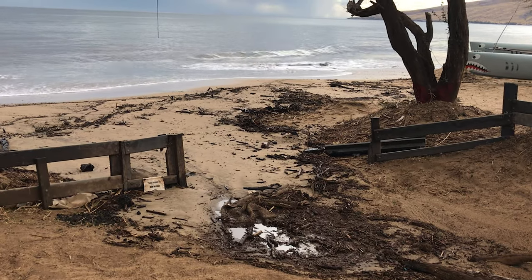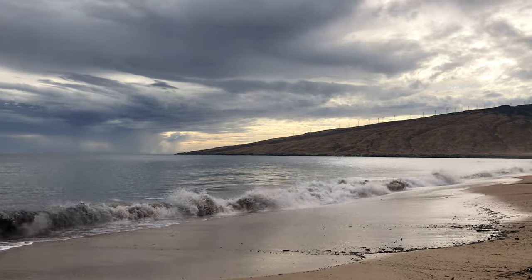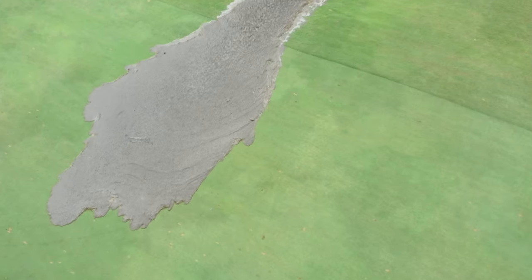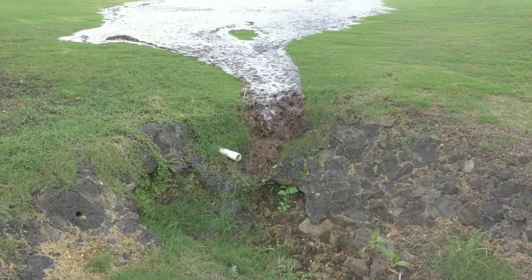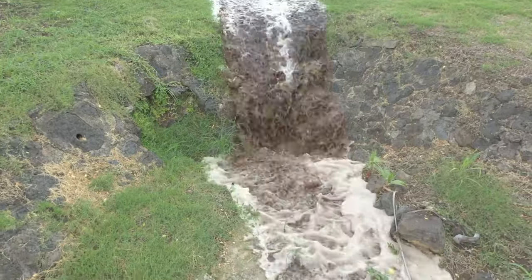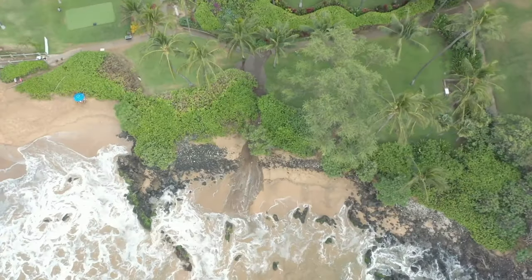And any dirt not held down by plants flows with the rainwater right into the ocean. When it downpours in Kula, all that dirt washes down to Kihei and Wailea, and it doesn't even have to rain in Kihei for Kihei to get filled with mud, and then all that dirt keeps flowing right into the ocean.